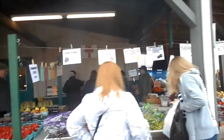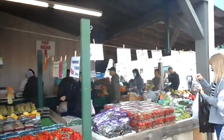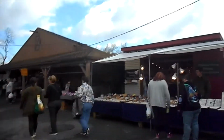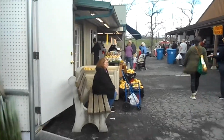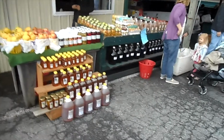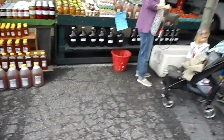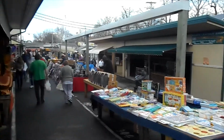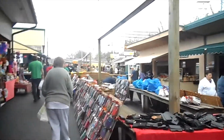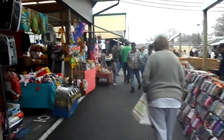One of the many vegetable stands. And good stuff too. It's local. There's socks over here too, guys. Here's that homemade root beer, birch beer I was talking about. And even another thoroughfare going down through here. Loads of stuff. There's some woodworking. A lot of wares.